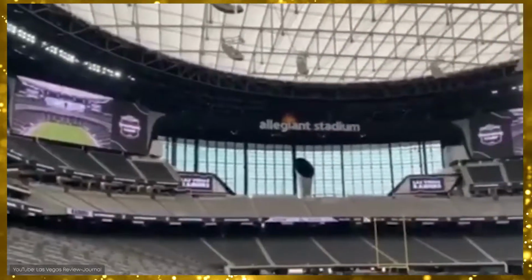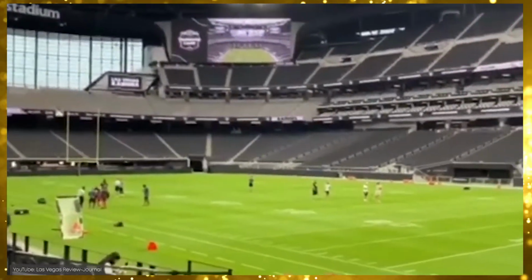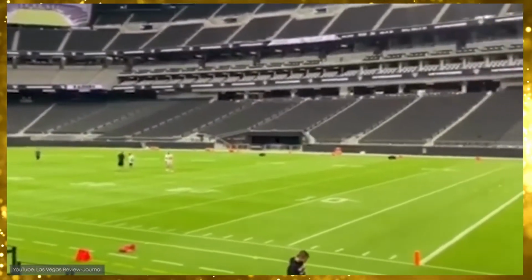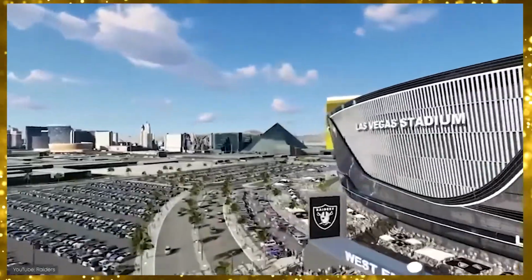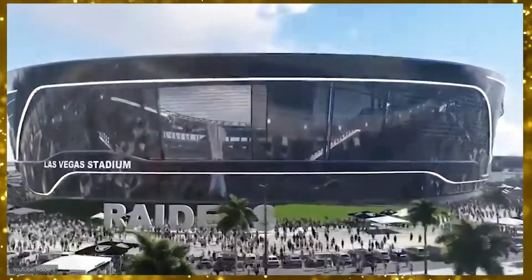This structure also boasts a 26-meter torch dedicated to Al Davis, former owner of the Raiders. An impressive part of this torch is that it is said to be the largest 3D printed object on Earth.